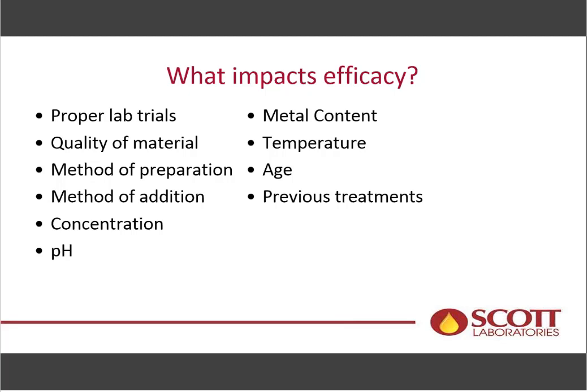The concentration also is important. What we mean there is 10 grams per hectoliter, 20 grams per hectoliter, 30 grams per hectoliter, on and on. Sometimes at 10, you won't get anything. 20 doesn't do it, but then all of a sudden, magically, 27 grams per hectoliter is the right number. So this is where bench trials come into play.